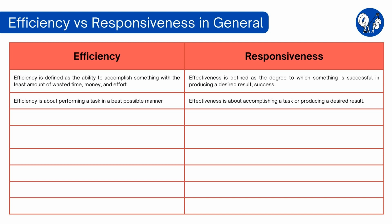Efficiency is about performing a task in a best possible manner. Effectiveness is about accomplishing a task or producing a desired result. For example, if a person wants to travel 100 kilometers, there can be many different ways to reach there. He can go there by metro, which is the cheapest mode. He can use a taxi, which is a little expensive mode, or he can use a helicopter, which is the most expensive mode. An efficient way to reach the destination of 100 kilometers is to use a metro, whereas effectiveness is using a helicopter to reach there.